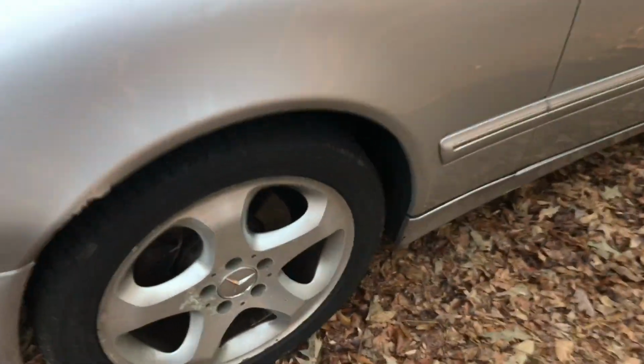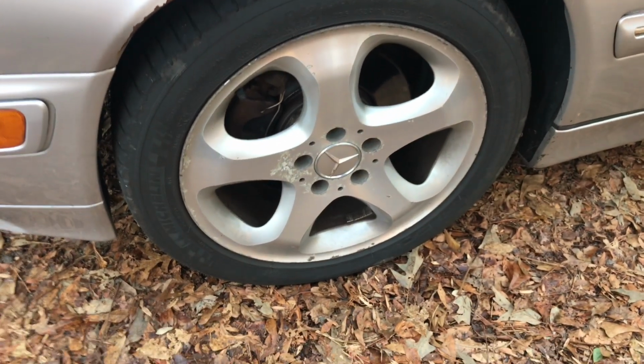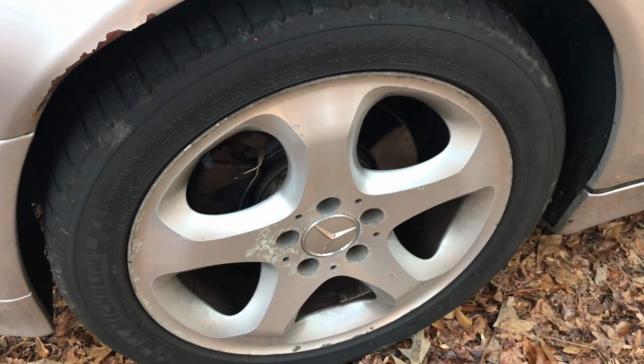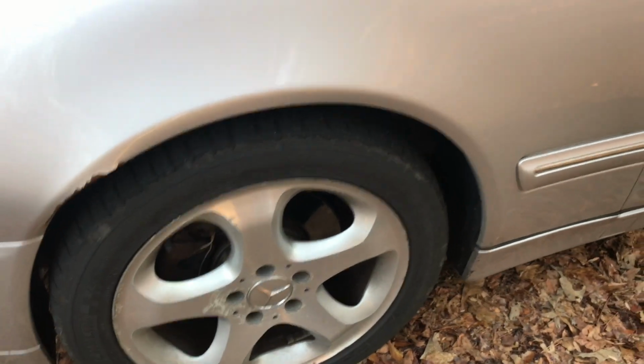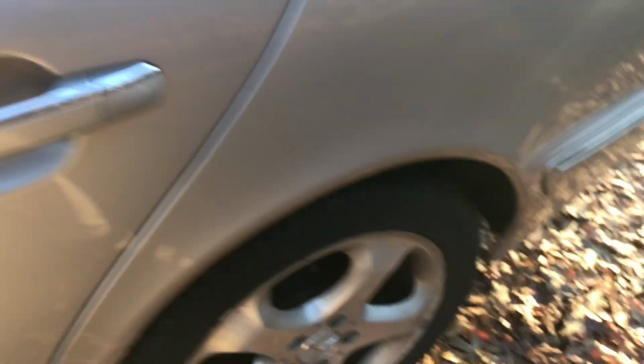Got Michelin tires. These are the nice 2002 wheels. I guess these were optional in '01, but as you can see, they have plenty of corrosion on them. Got decent Michelins on there, Michelins all the way around. But the body of the car is really pretty straight. And, you know, the door jambs and all the nooks and crannies, it's all pretty straight.